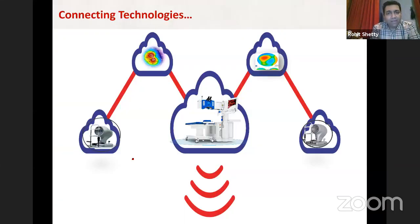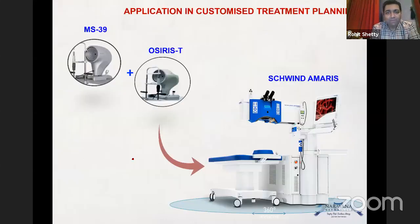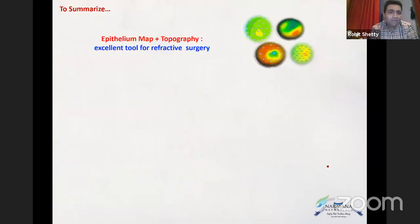So how do we optimize this new tool? If you combine your aberration profiling, and if you mix it with your pyramids, there's a good chance that you can use it for your MRIs. And the good thing about Schwind is that it is highly programmable. You can build in a lot of your own aberration maps. You can select, deselect maps. And this can be used through your understanding of your topographies. To sum up, it's a fantastic combination of one tool, one machine, which can do multiple things.